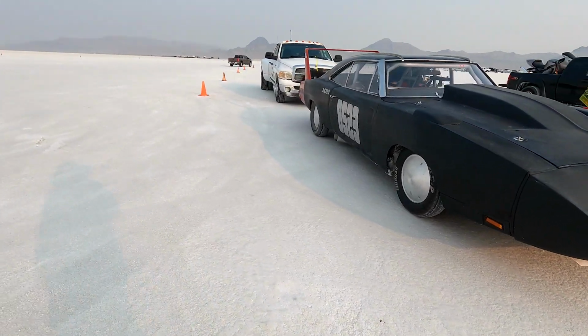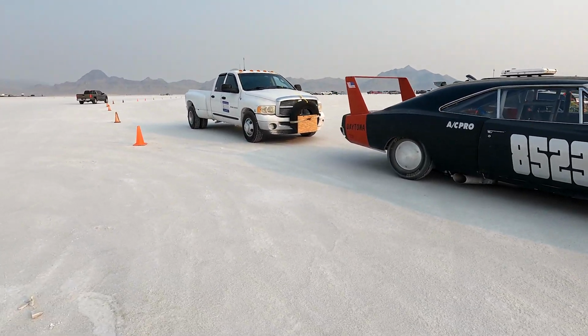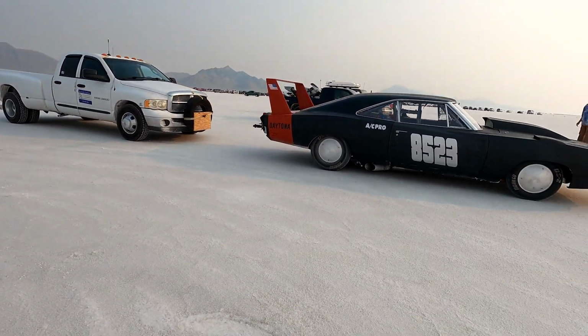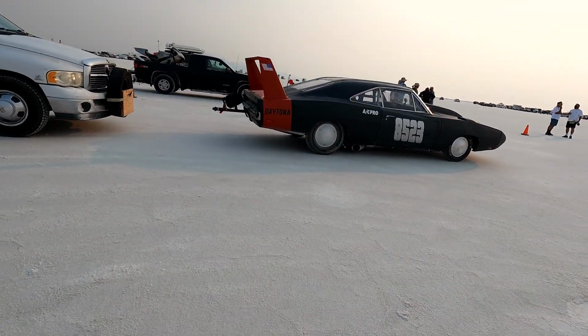Muscle car, and you can kind of see the push truck behind it. He's got that push thing on his bumper to get the car going up to speed out there in the salt. It's really exciting.